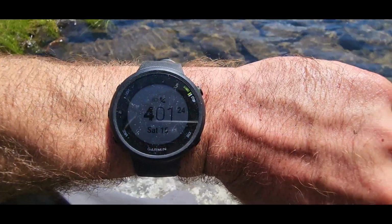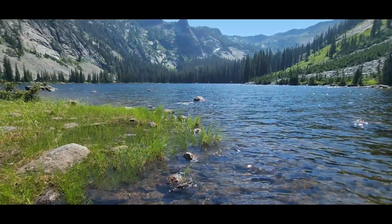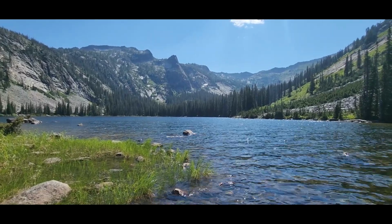Alrighty, last stop for the day before we hit the main trail and book it. It's 4:01. This is South Kootenai Lake. I'm at 17 miles.